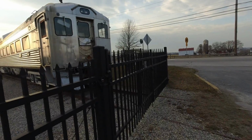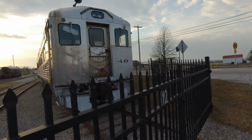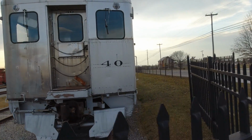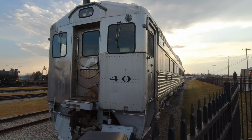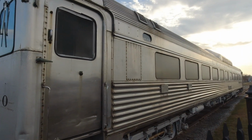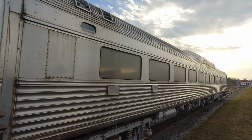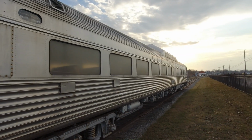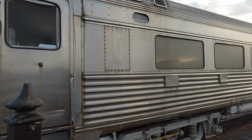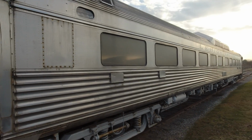But just to give you a peek at this one here. And you can see the windows are really hard to see through. This one's definitely in need of some work.